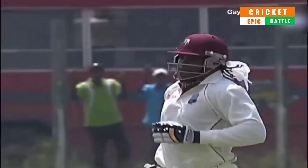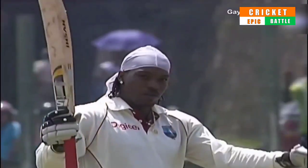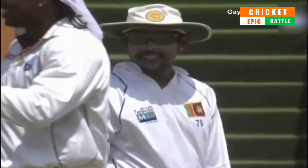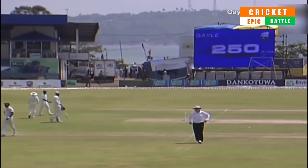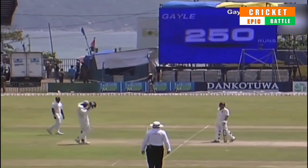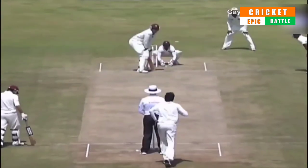That's his 254, Chris Gayle. Raises the bat, just a little celebration. Nothing too extravagant, nothing too unusual. So the fifth time Chris Gayle has raised the bat and celebrated during the course of the innings, this one for 250. But he's now looking for another landmark, 300.